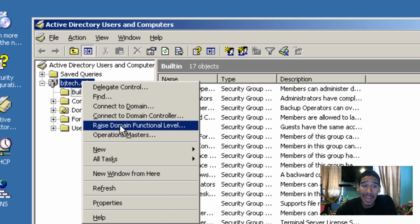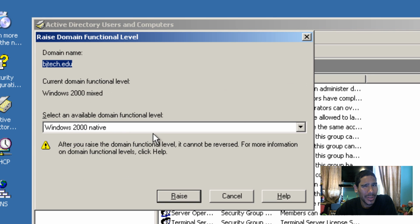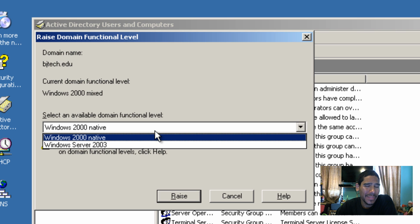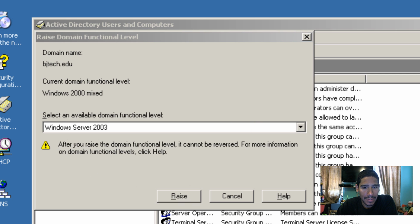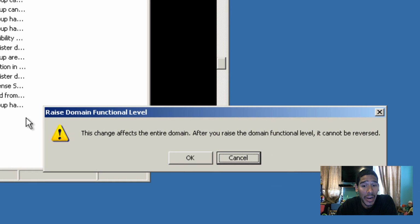So we're going to raise the domain functional level. I have it on Windows 2000 native. If you guys do this, make sure you raise this before running the commands. So let's click on that. Let's raise it. This change affects the entire domain.